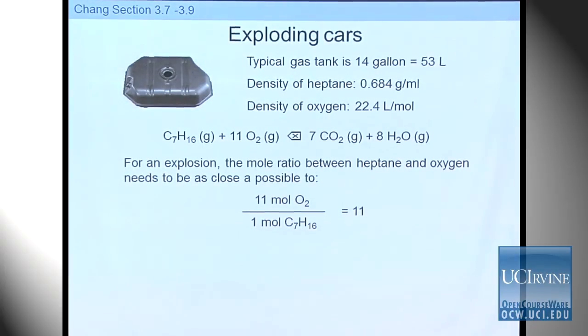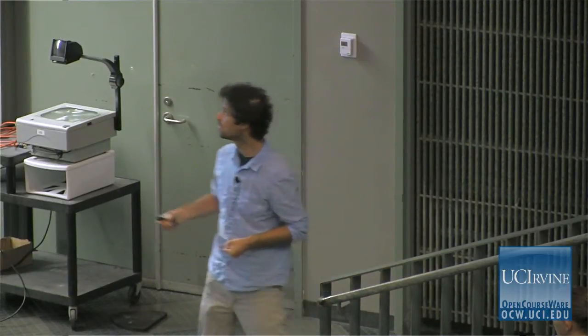Now let's see. Intuitively, this is what your first guess would be: I need as much heptane as possible for the best explosion charge. Let's completely fill up the tank. Okay, so let's do that. Let's assume the tank is completely full, because I think in that case, more heptane means a bigger explosion. So 53 liters, that's the whole tank. It's all full of heptane now.